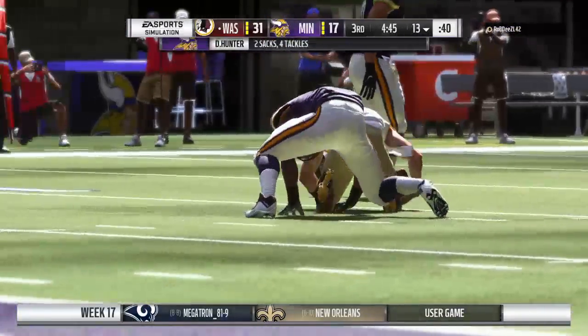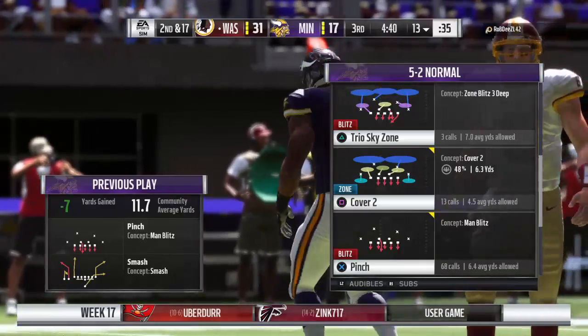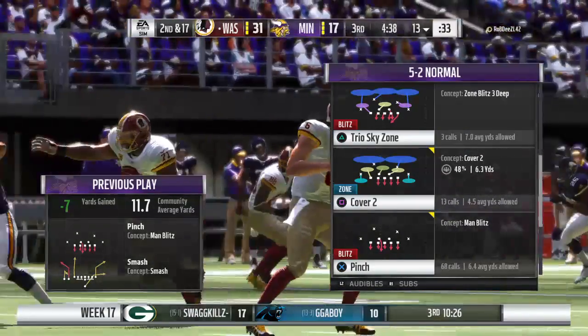Rush coming, and he's taken down. Daniil Hunter. He's the one to get him, and that's sack number 7 for him on the year.